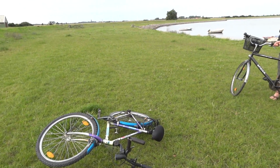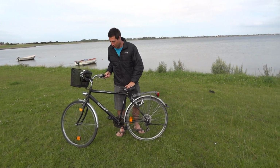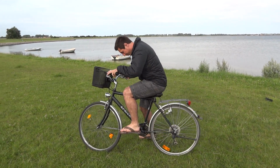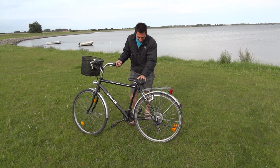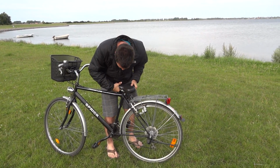My bike's fine. Perfectly happy with it. James, what's wrong with your bike now? Nothing wrong with it. Let's go. Okay, we've got a problem. The seat's a bit low. Alright, we'll just bring it up.